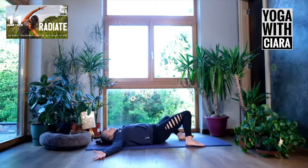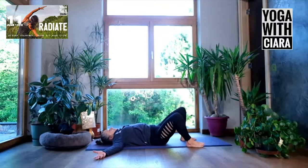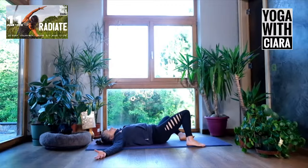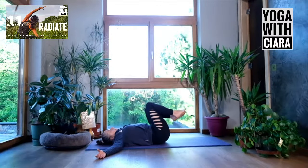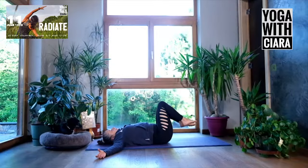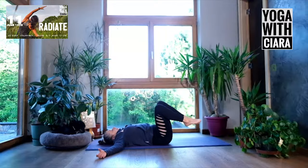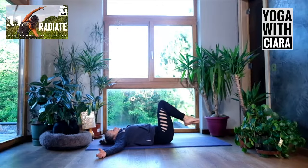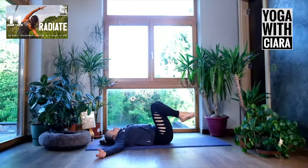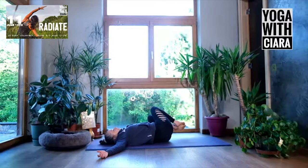How does that feel, to create length by reaching into your fingers, by lengthening into your spine and rocking your knees from side to side? Nice. And then draw your knees up towards you. Keep your arms wide and then roll like there's a clock on the back of your pelvis. How do you breathe into your belly now? And then roll in the other direction. Nice. Rock from left to right. Keep reaching into your arms as you do this.